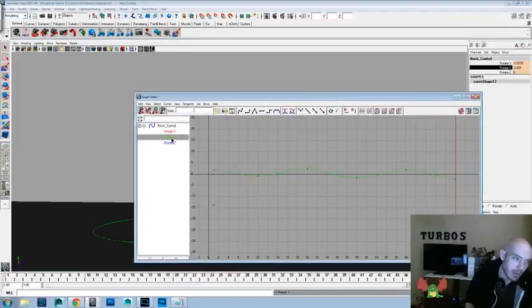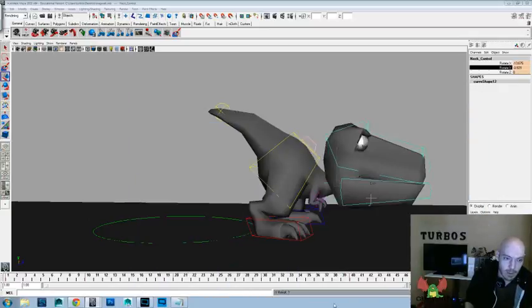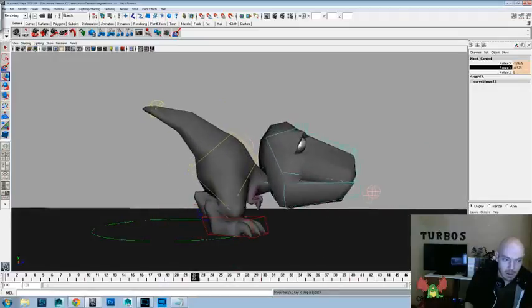Got a big old head, but I think that adds a lot of character to this rig by having that big head. But we just have to be aware of how much we use something like this, because a little is going to go a long way with such a big change of shape there. Okay, so let's go ahead and watch that now. Let's see.